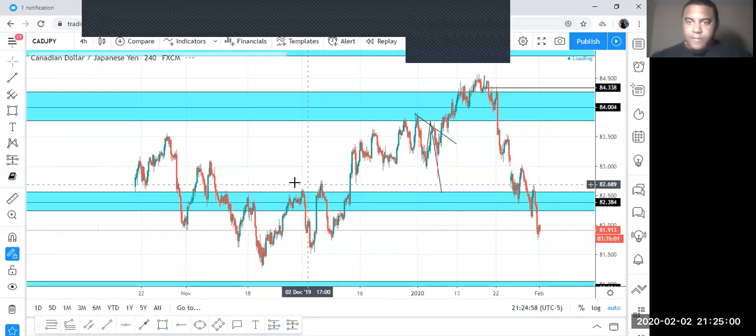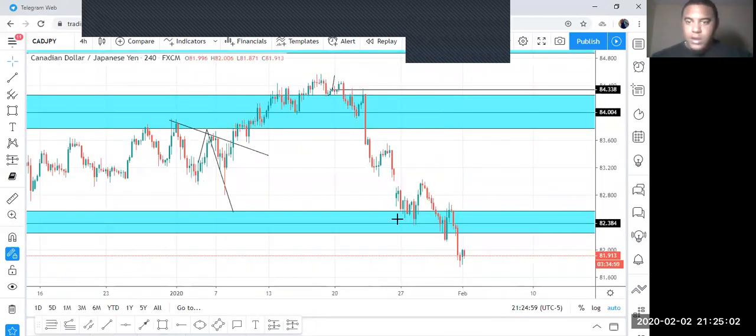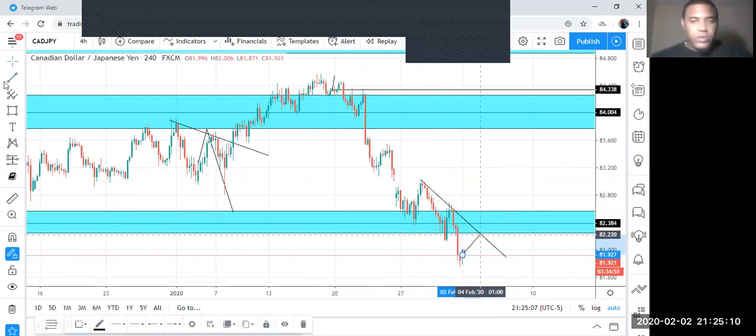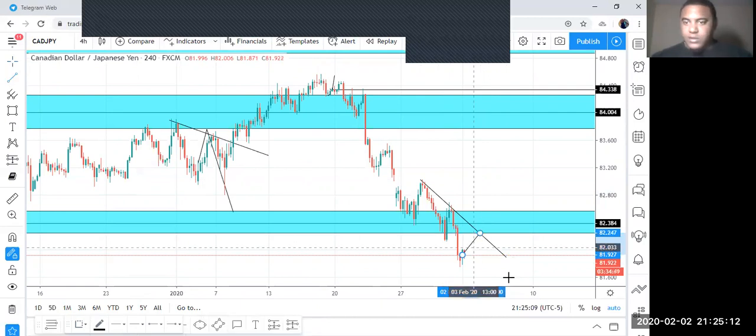CAD CHF, price broke the level. I'm looking for a retest on this zone. Once we get that, we're riding it down to the next one.